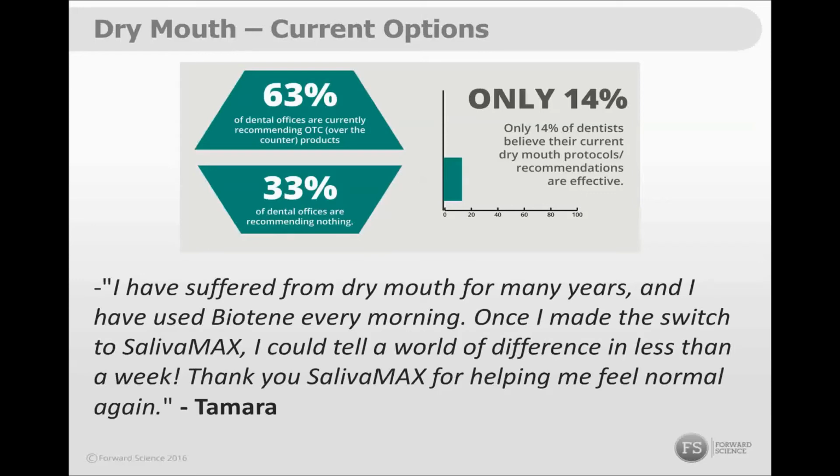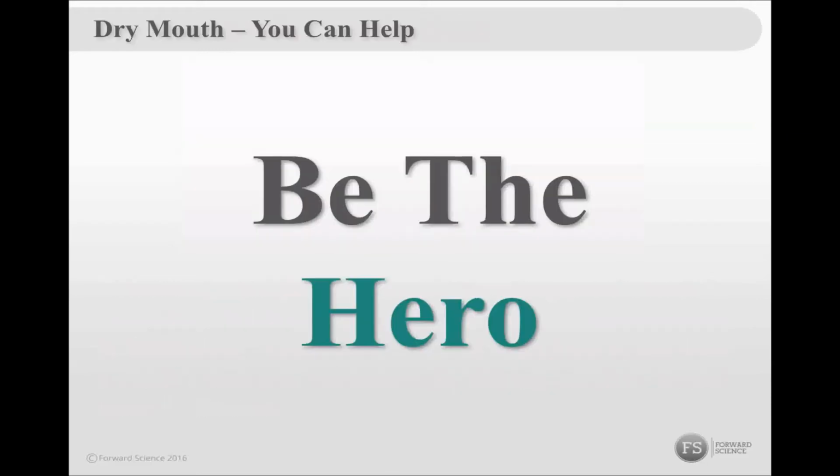Multiple medications cause dry mouth. So understand what your patients are taking, so we can understand what we can help with them. If they're taking antibiotics or antihistamines or anything of that nature, we can really help out with these patients with SalivaMAX. And really, it's for you to be a hero.